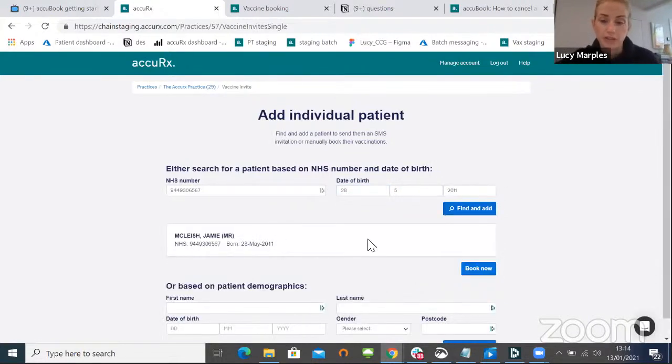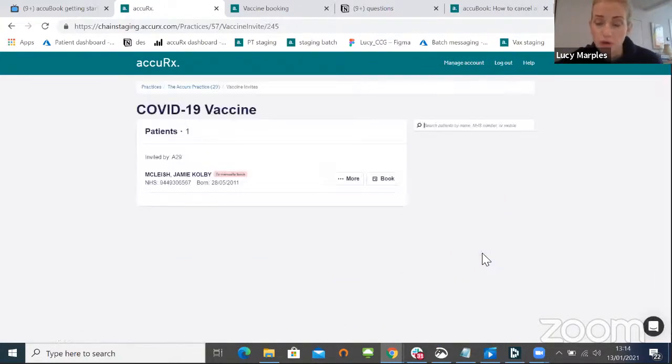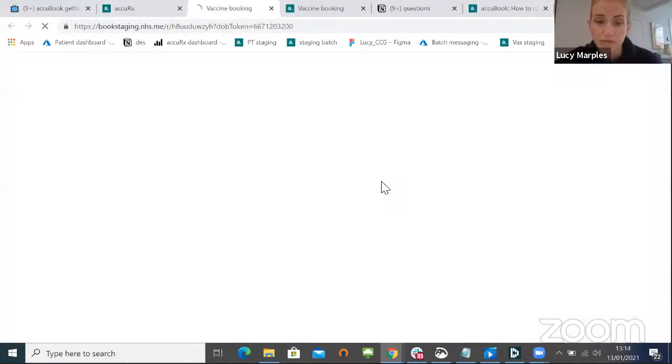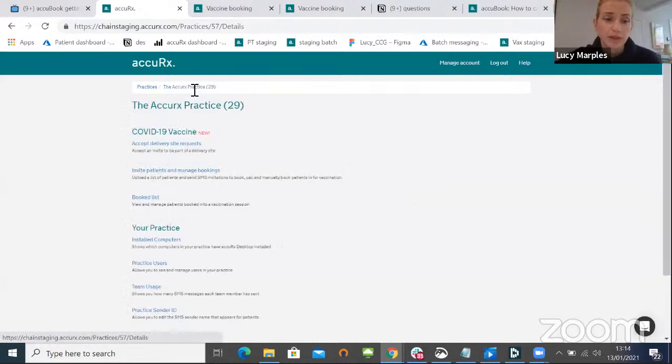There we go. So I found this patient here and I can just book them in manually as before. If they've got a mobile number, I can send a text to them as before, or I can choose to book them in manually as I've shown you. So that's how to book patients in.